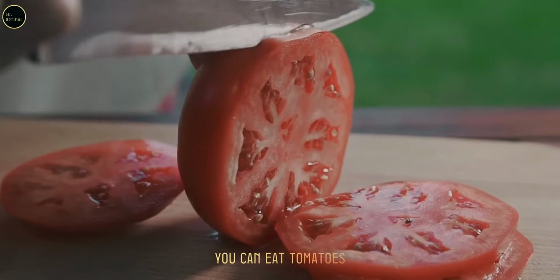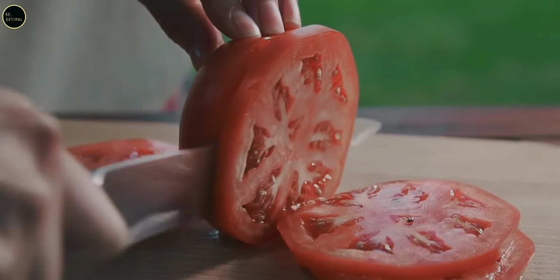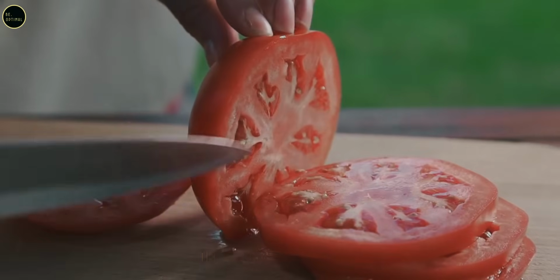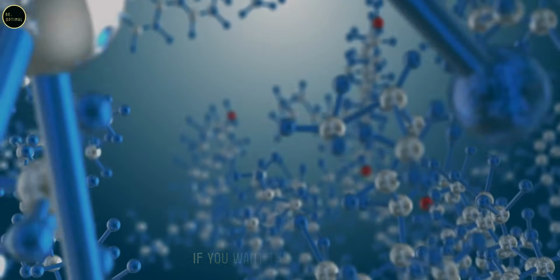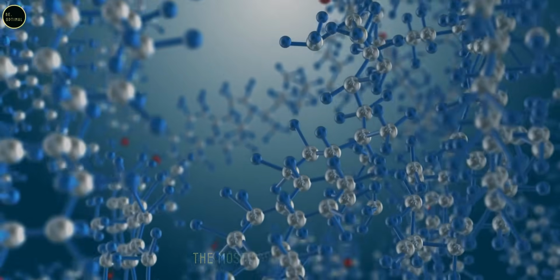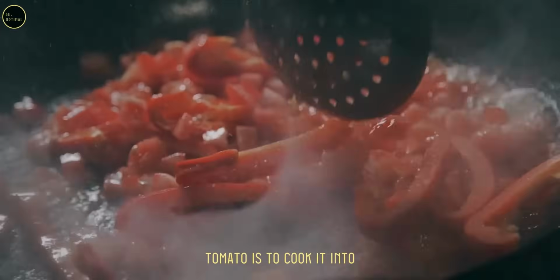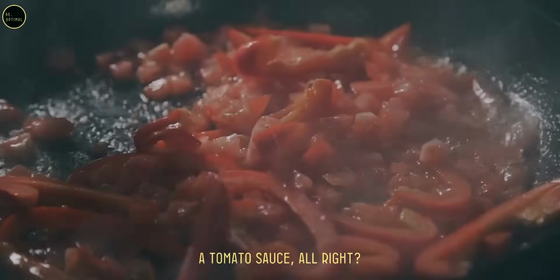Now, you can eat tomatoes sliced onto salad raw. It's a great source of vitamins. It's got good liquid in it. It's got lycopene, but if you want the highest levels of lycopene and the most absorbed into your body, the best way to have tomato is to cook it into a tomato sauce. All right? Now, let me explain this to you.